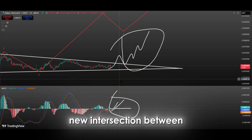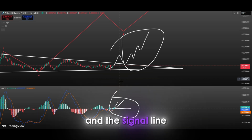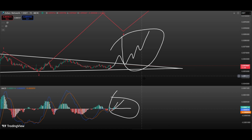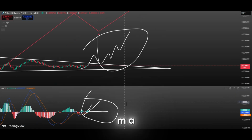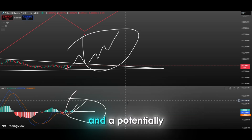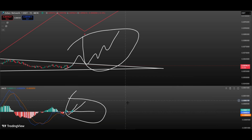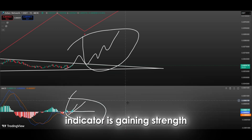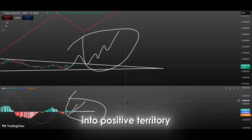In particular, the new intersection between the MACD line and the signal line gives us strong clues about the direction of the price. The meaning of such crossovers in technical analysis is quite clear. They usually signal that a trend is likely to start or continue. The current crossover occurred when the MACD line crossed the signal line upwards from below. This suggests that the market is revitalizing on the buying side, and a potentially sharp move to the upside is imminent. The fact that this crossover occurred very close to the zero level indicates that the indicator is gaining strength, and a crossover into positive territory is imminent.